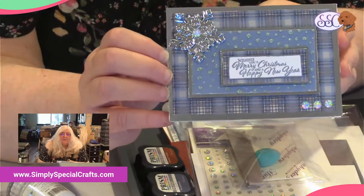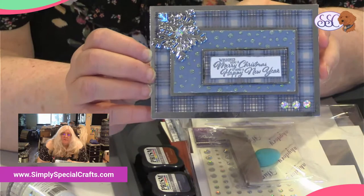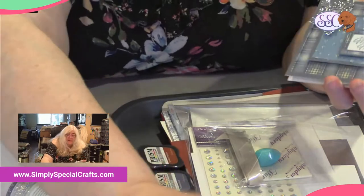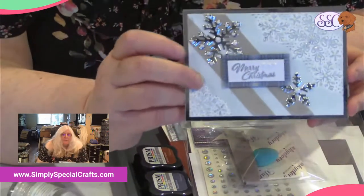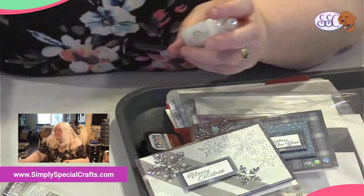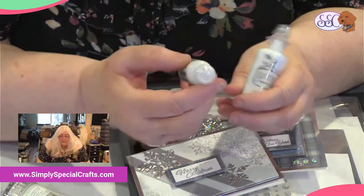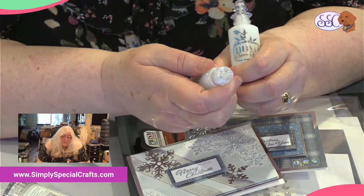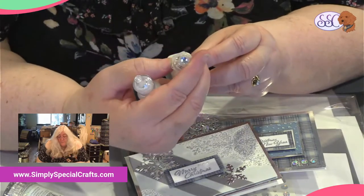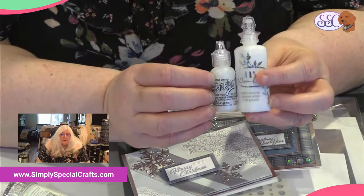How gorgeous is that? How are Dream Drops different than Stickles? Dream Drops are highly pearlescent. There are some Stickles that are pearlescent, but here's my bottle of Stickles and here's my bottle of Dream Drops. Stickles is 18 milliliters. This is 40 milliliters. So while it costs a little bit more, you're getting a lot of product.